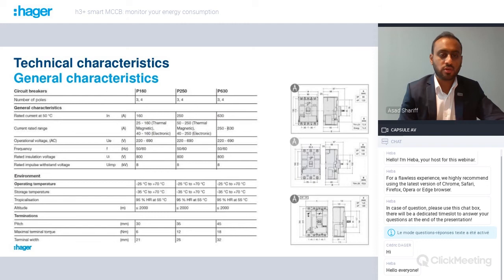You have the insulation voltage, which is 800 volts. And of course, the impulse is 8 kV. The operating temperature can go up to 70 degrees. But of course, once you go above 50 degrees, there will be certain derating.